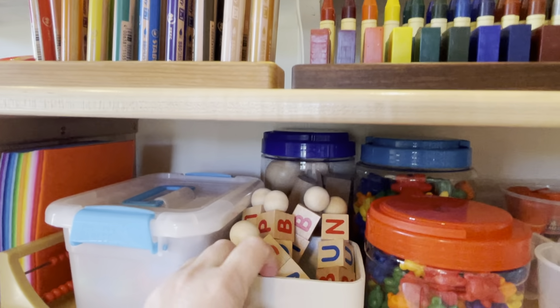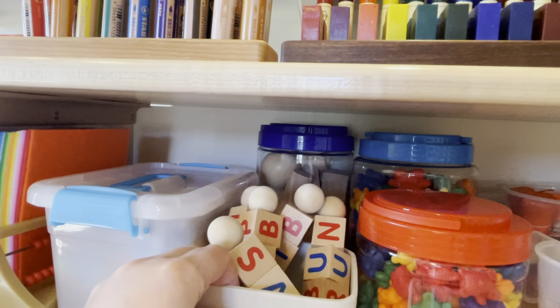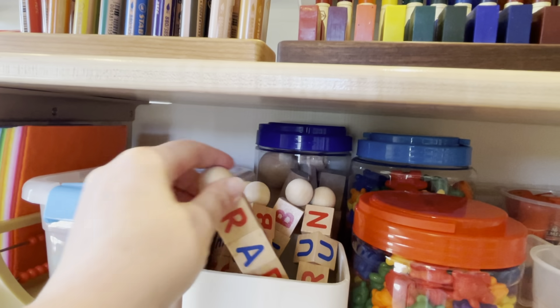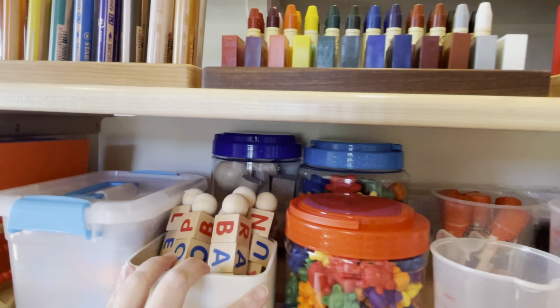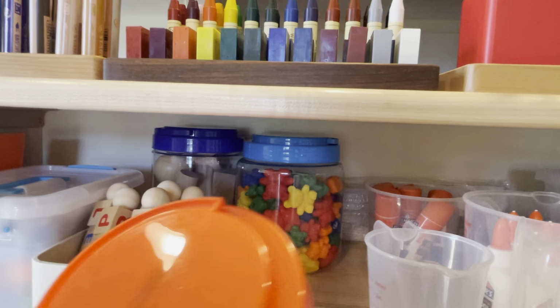Back there, those are wooden geometric shapes, just a math manipulative. These are some phonics and reading block sticks. These actually help a whole lot more than I thought they were going to. And then more math stuff.